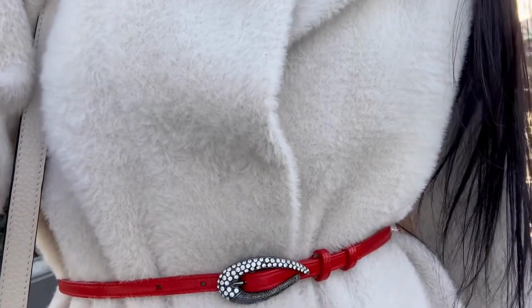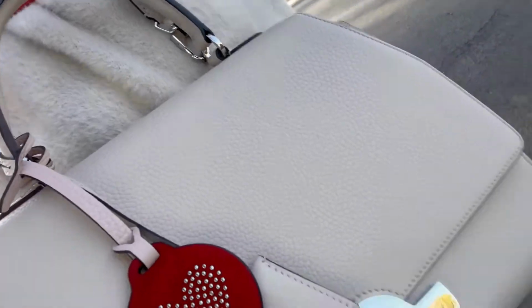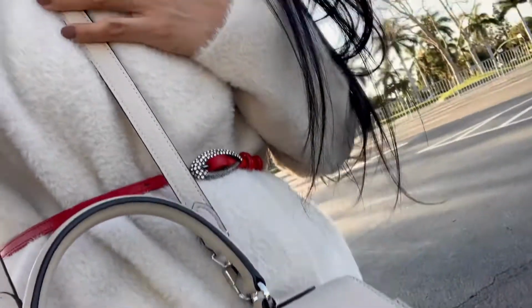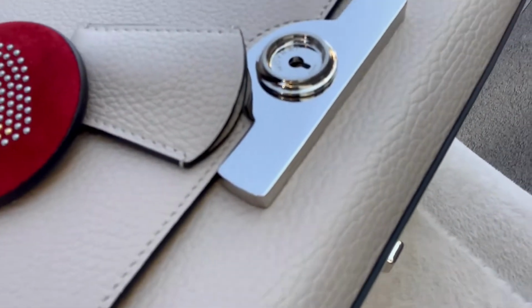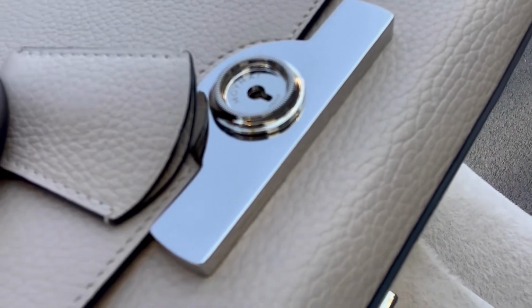Wearing my St. John belt. And she's with me right now. It's her first time out. I'm very excited. This actually is like a mirror. The closure in Palladium, you can see your face and use it as a mirror. Pretty awesome.